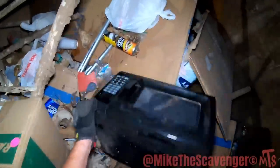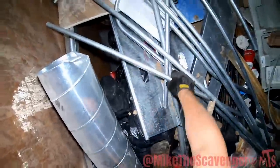Okay, let's go ahead and start loading up the Dotty back here. Get out of my way! Okay. We're gonna load it up, y'all. Gonna load it.